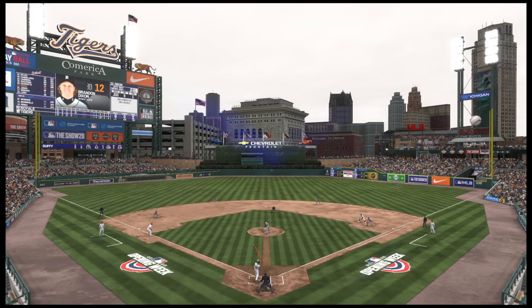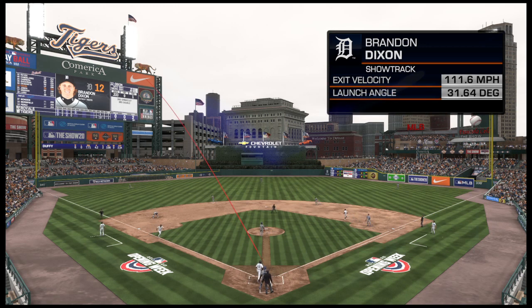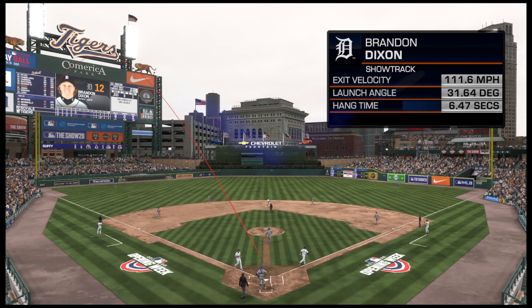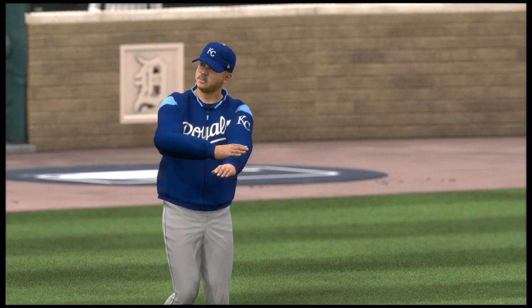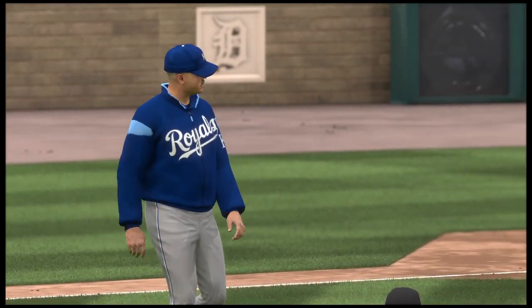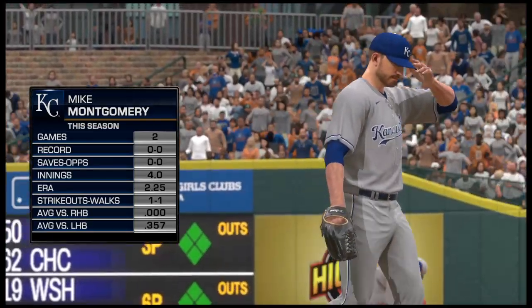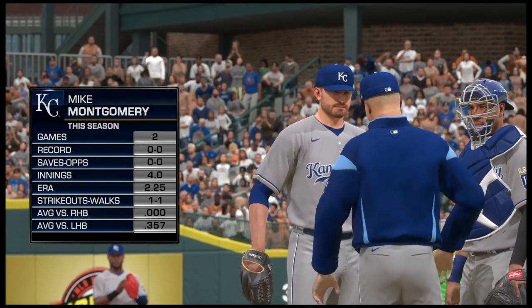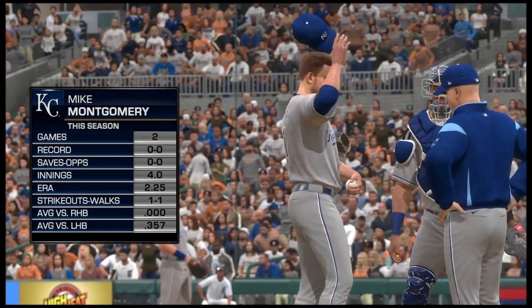No doubt an impressive home run, so we'll employ show track for a more in-depth look. 112 miles an hour was the exit velocity off the bat, so it's no wonder why it ended up having the impressive distance that it did. Now here comes the Royal skipper up the stairs on his way to the mound. And a change is in the offing, as that'll be all for his starter this afternoon. Number 21. So he'll depart here in the 5th after working just 4 2/3, and he's on the hook for the L unless this one turns around.